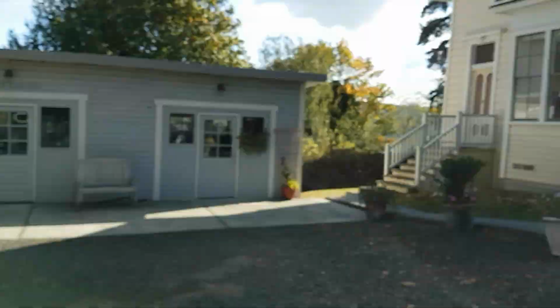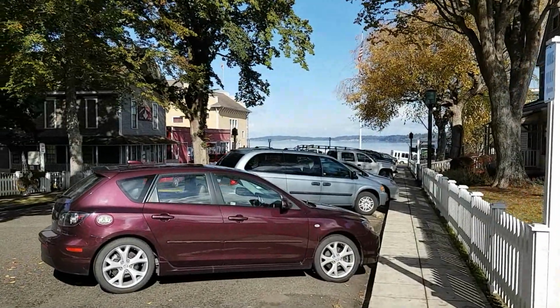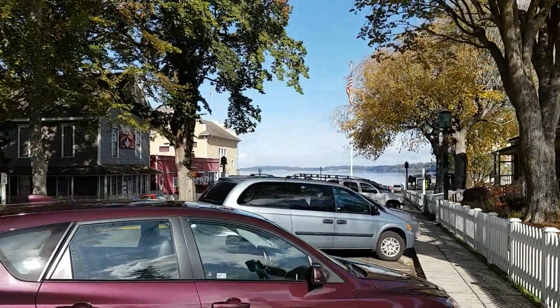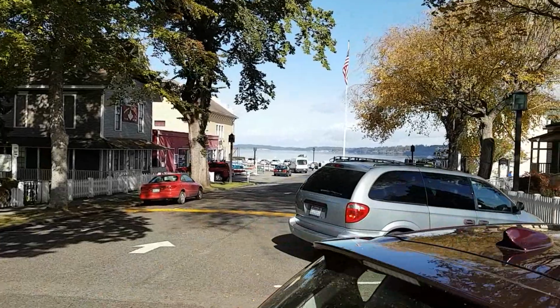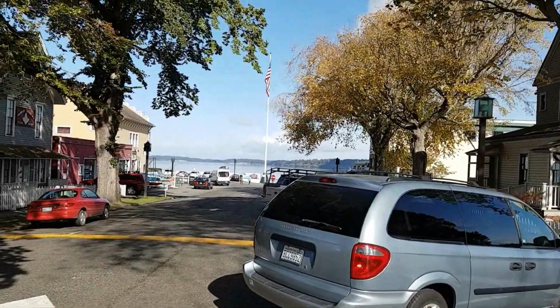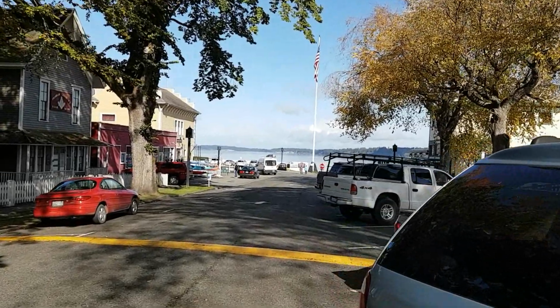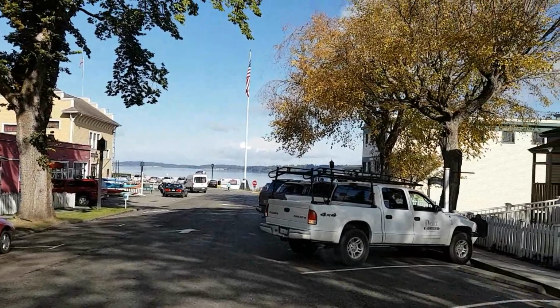Just going for a little stroll. Back up, with the country's flag at the end of the street here. Yeah, they're creating some kind of pier or something, I guess, to make it more accessible for cruisers. And this is pretty much what we see for now.